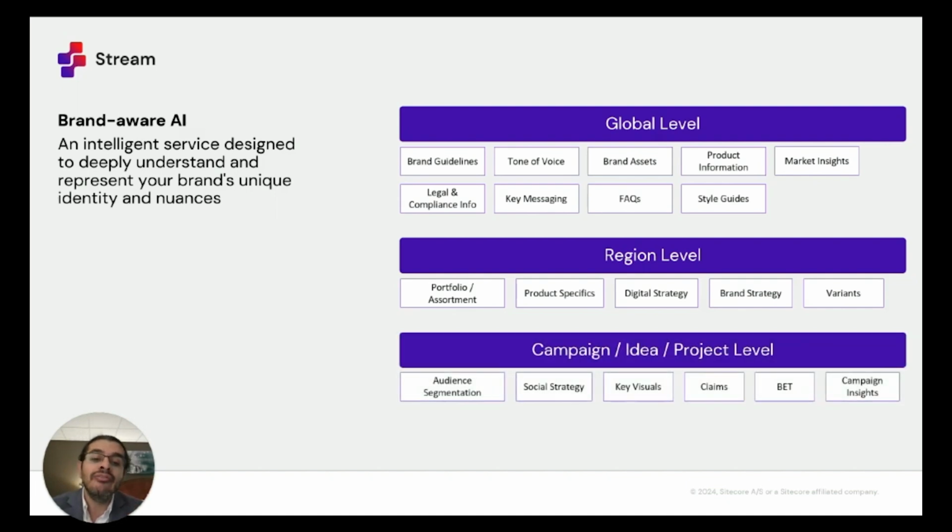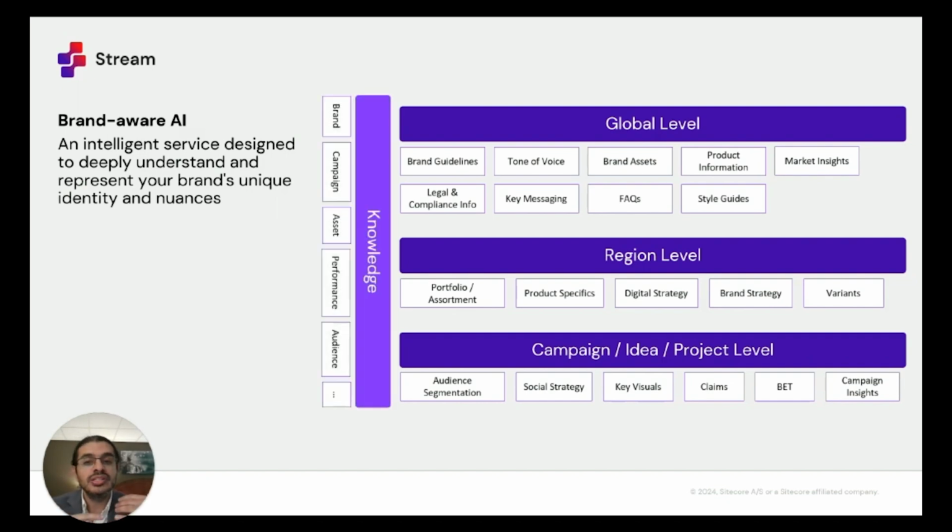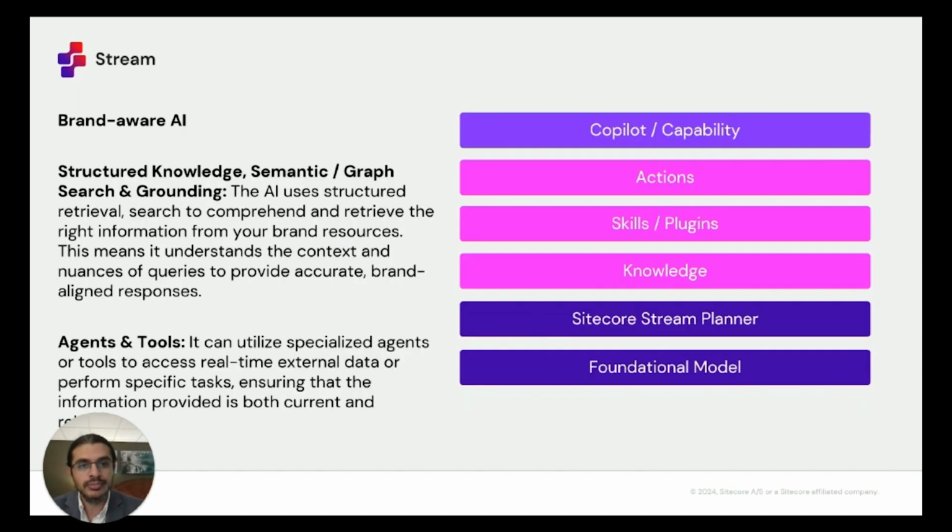You might even have more fine-grained information that is specific to a campaign idea or even a project, such as campaign insights or key visuals or social strategy for that particular campaign. And knowledge about a brand lives in a lot of places, whether it's in your brand portal or your campaigns or your assets, your performance, your audience, and so on and so forth. So being able to tap into that knowledge and have AI be able to tap into that knowledge becomes essential for you to really have a brand-aware AI.